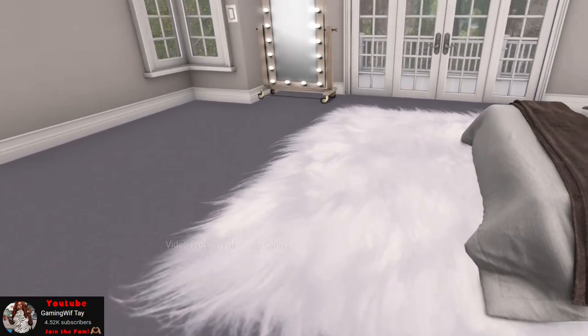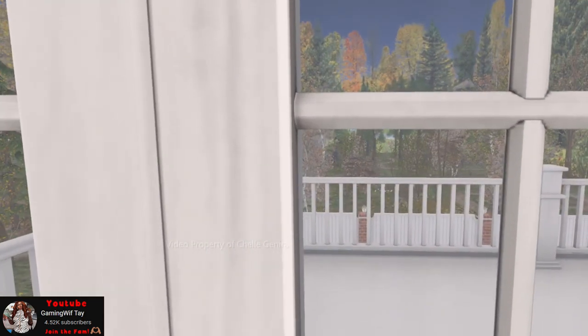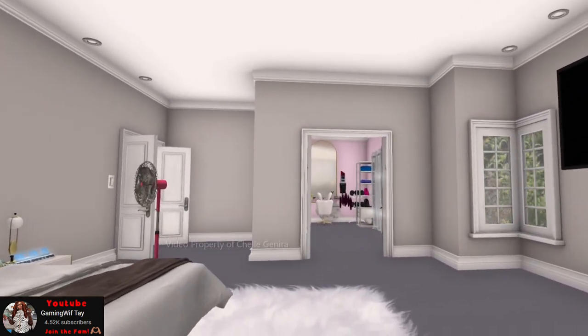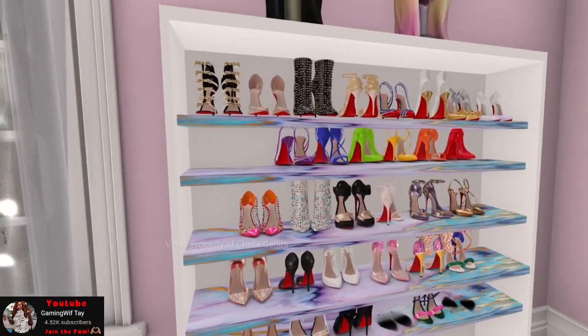We got our fur rug. Y'all, look at my view. Like, just look. Okay. Get to look right out into nature. I might give y'all a better look a little bit later. And then this is my wardrobe. Baby, do y'all see all my shoes?